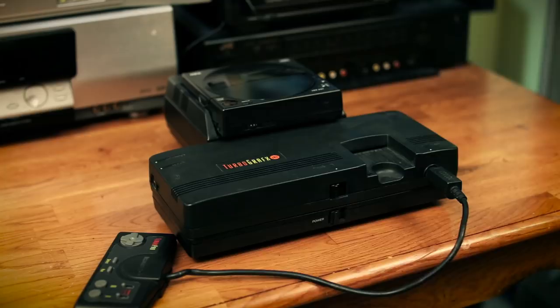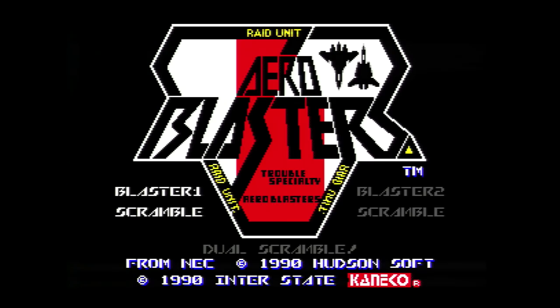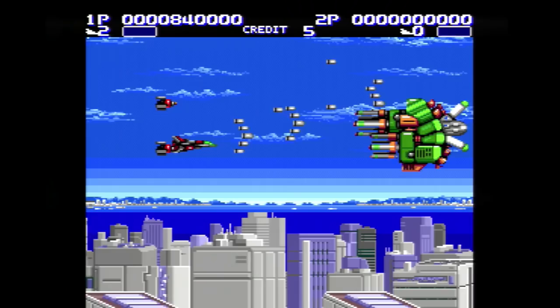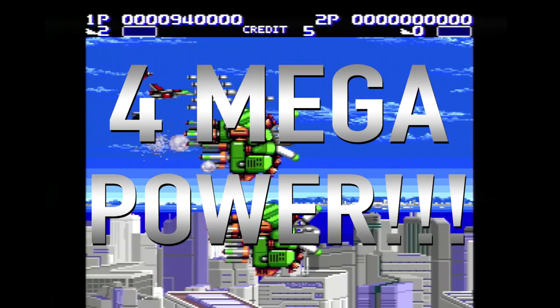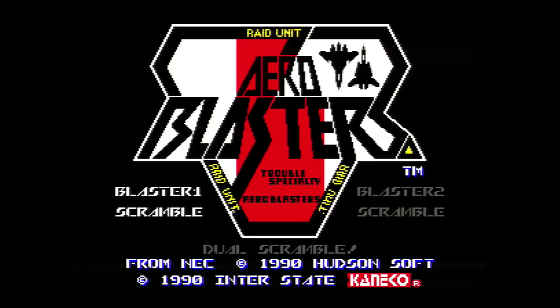Oh, jeez. Let's start with Aero Blasters on the TurboGrafx-16. This one's got 4 mega power! In this cool shooter, the select button doesn't do anything during gameplay. But if you press it at the same time as the run button, it resets to the title screen. Wow. Game sack, more like ball sack, am I right? That's right, Joe.